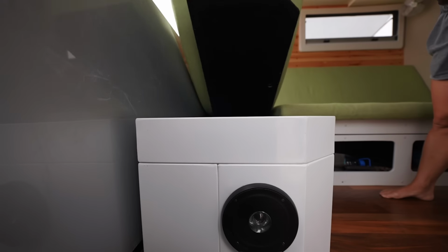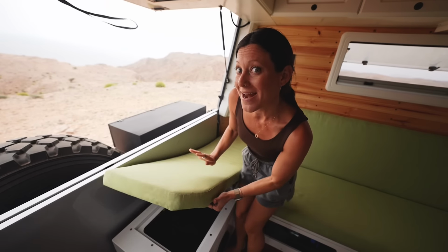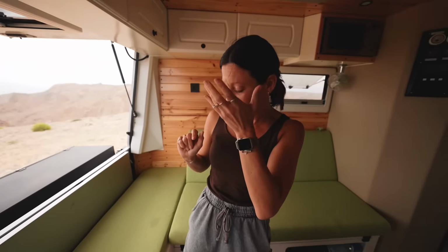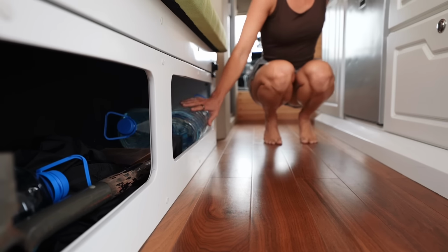Plus, there's some hidden storage beneath this bench. Nobody would ever know it was there, so we have some important things down there, like our passports, backpacks. And then there's also so much space under this bench.